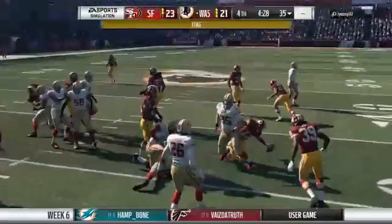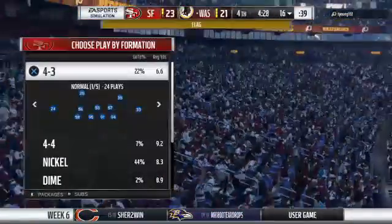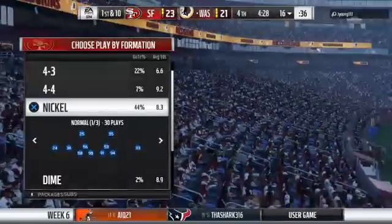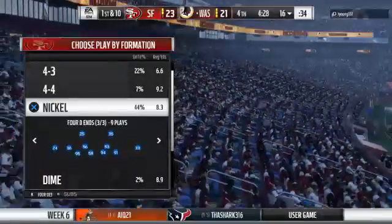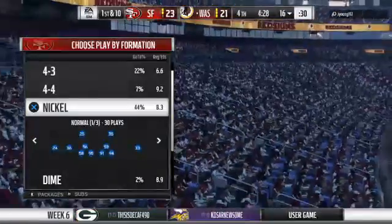And a good return up past the 30, but was it aided by an illegal block or a hold? Let's see. So that will push him back. And now we know why I had a little extra space to run, don't we? An illegal block in the back, that penalty will move them back.